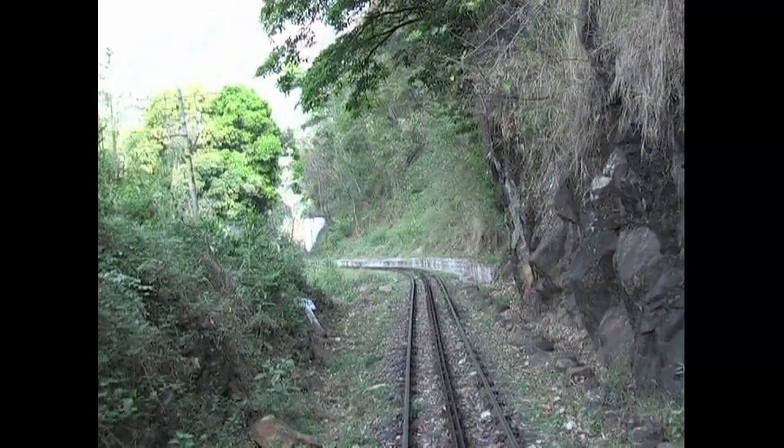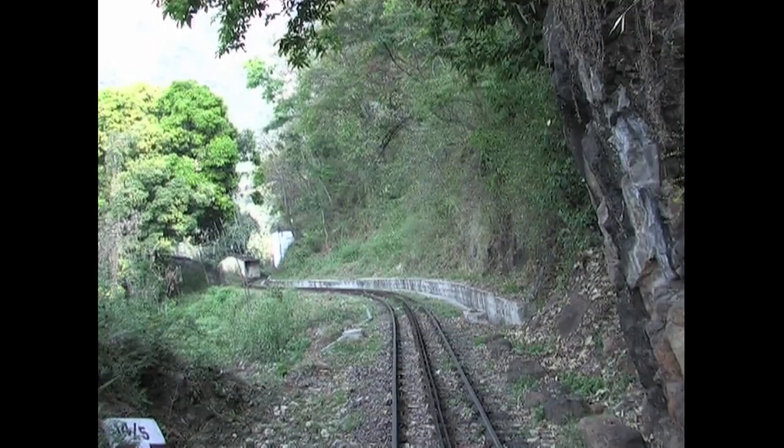Tunnel number 6. Yeah. Yes, next arrival.